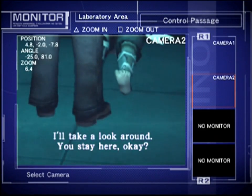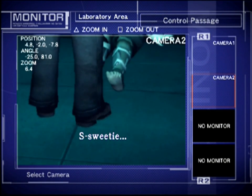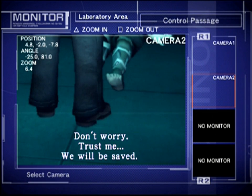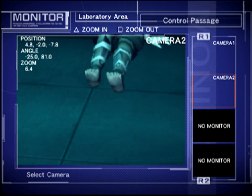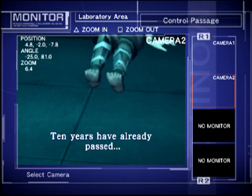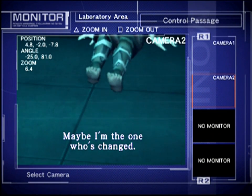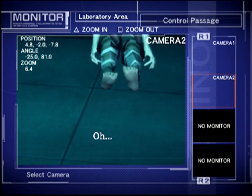I'll take a look around. You stay here, okay? Sweetie. Don't worry. Trust me. We will be saved. Stay here no matter what. You've always been like this. Kind, confident, so assertive. 10 years have already passed. Maybe I'm the one who's changed. Stay with me a little longer.